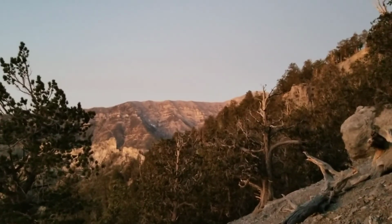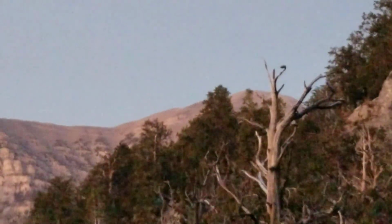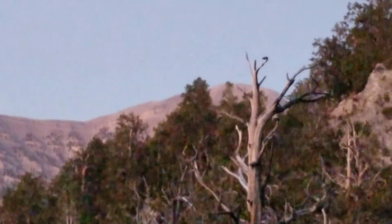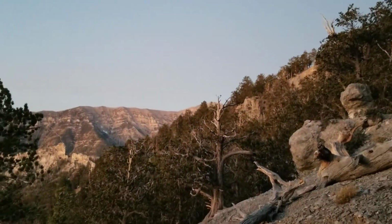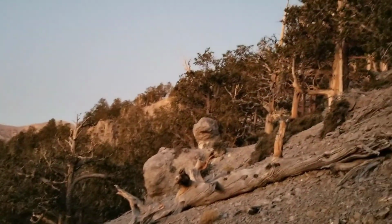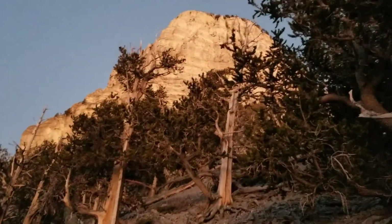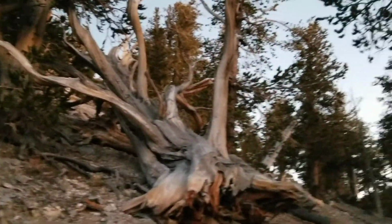And just in the corner here, well, right in the center of the screen now, you can see the very top of Mount Charleston, or Charleston Peak as they call it. And then more very beautiful scenes, Bristlecone, Mummy Mountain's Toe, bathed in the first light of the sunrise today.